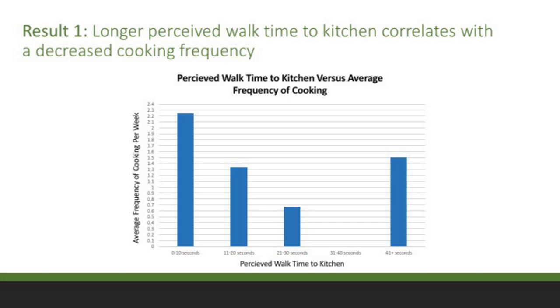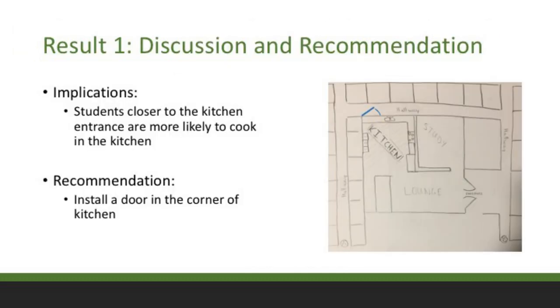Overall, this graph illustrates that the longer the walk time to the kitchen entrance, the less often students cook in the kitchen. What this implies is that students that are closer to the kitchen entrance are more likely to cook in the kitchen. In other words, shortening the distance from the kitchen entrance to students' rooms might be a viable way of encouraging students to cook in the dorms.